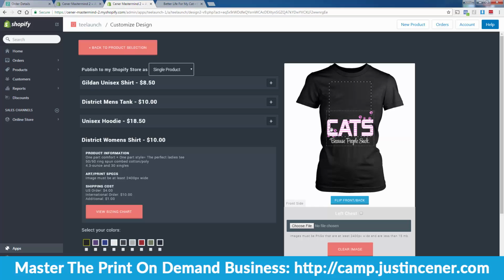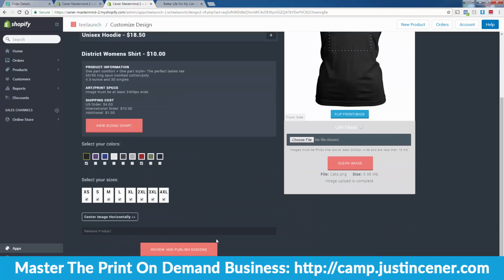Okay, one more time. Do it for the women's shirt, right? We got to resize this again. Resizing the design. Make it look nice. Put it in the top center of the shirt. Select the colors. Do black. We'll do red here.